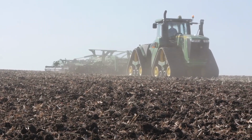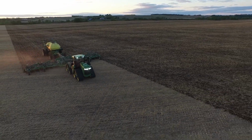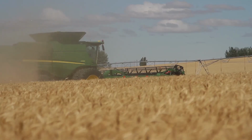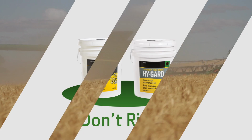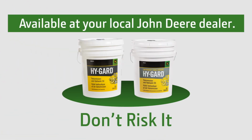If you have an issue with your equipment and you are not using Hy-Gard, it may be the oil you are using. John Deere Hy-Gard is our factory fill oil to ensure that you get the best possible performance for your John Deere equipment. Don't risk it with lesser oils and use John Deere Hy-Gard.